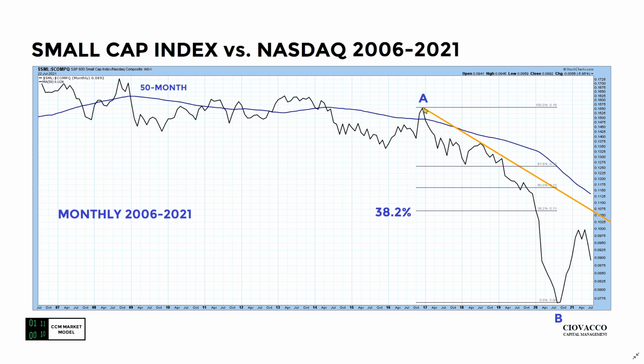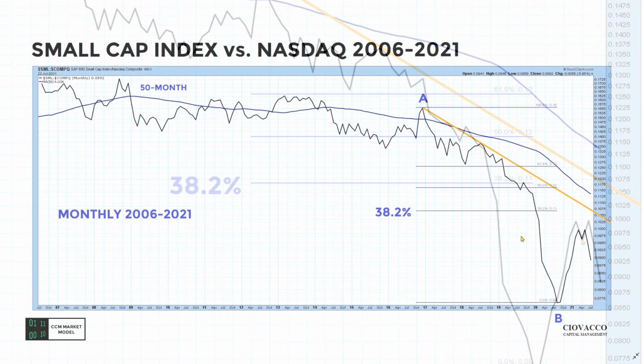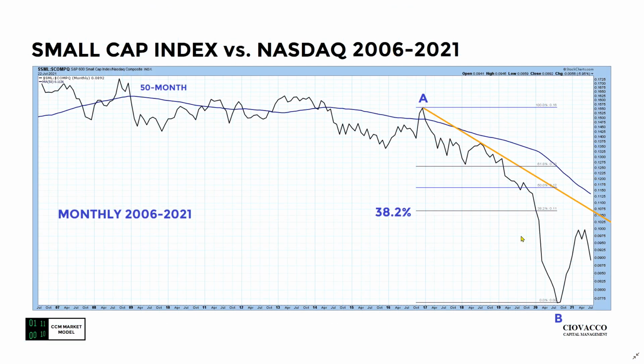In fact, if we look at the plunge here from 2016, point A, to the low in 2020, point B, we didn't even retrace 38.2% of that move, and thus far we haven't even made it back to this downward sloping trend line. The other thing that's a little bit concerning, this is a monthly chart. We dropped here, rose, dropped again, and made a lower low below this monthly close right here where my cursor is. We're not using any of this to predict anything, but we know with certainty at this point, this is a long-term downtrend going against small caps.